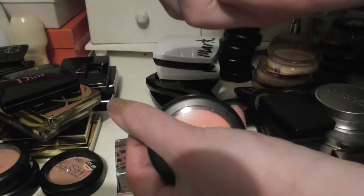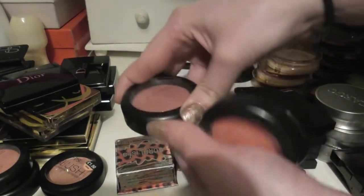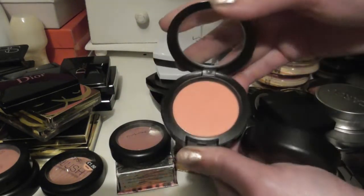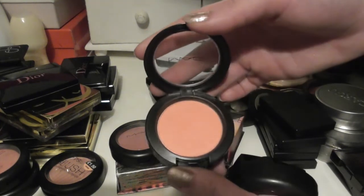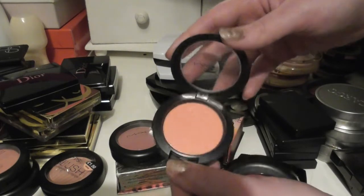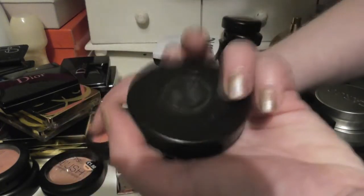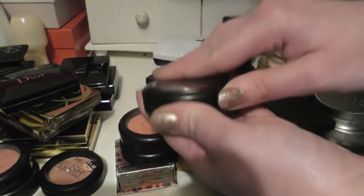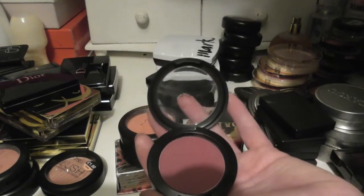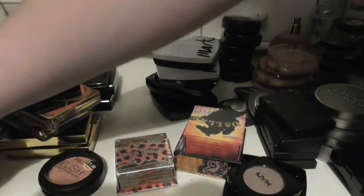This guy is Desert Rose, which is a stunning matte rose shade. This is Modern Mandarin, which is really a shocking coral. The camera is not even picking up how bright it is. It is beautiful. This guy is Fever. It's a very shocking deep shade, but it's again so stunning.